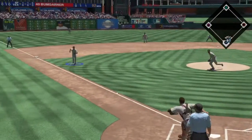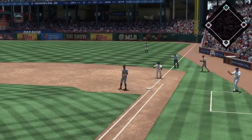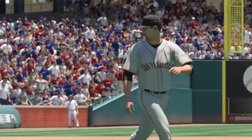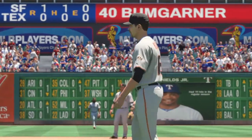Oh, and he lays one down here, and this is going to be a tough play. And the throw will be too late, so it's a bunt single to get him started here. Hold on here, though. You can see the skipper heading out of the dugout now, so that very close safe call might be challenged.